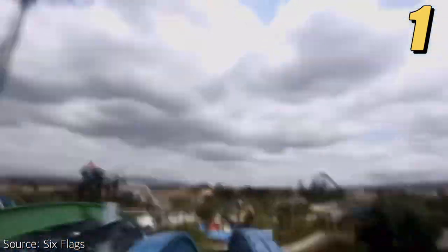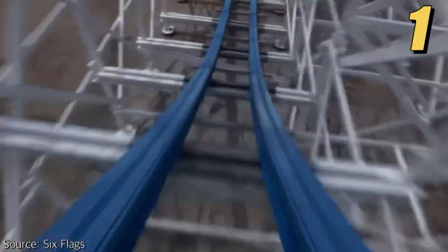Its dueling aspect is amazing, especially if you get a perfect race, and the airtime, inversions, and elements this coaster has to offer are second to almost nothing. Twisted Colossus is the headliner of Six Flags Magic Mountain, and I know a lot of you guys will agree with that.